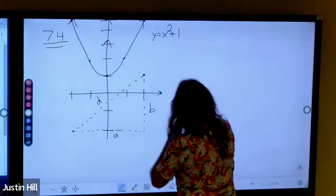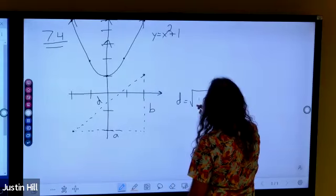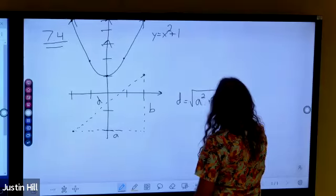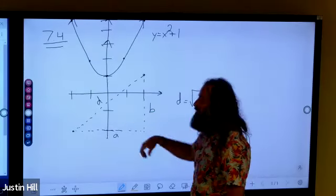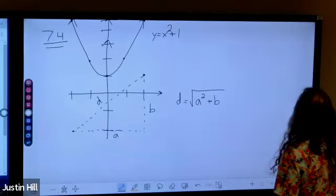If you solve the Pythagorean theorem out, D would be the square root of A squared plus B squared. So A squared plus B squared equals D squared, and I just took the square root of both sides.